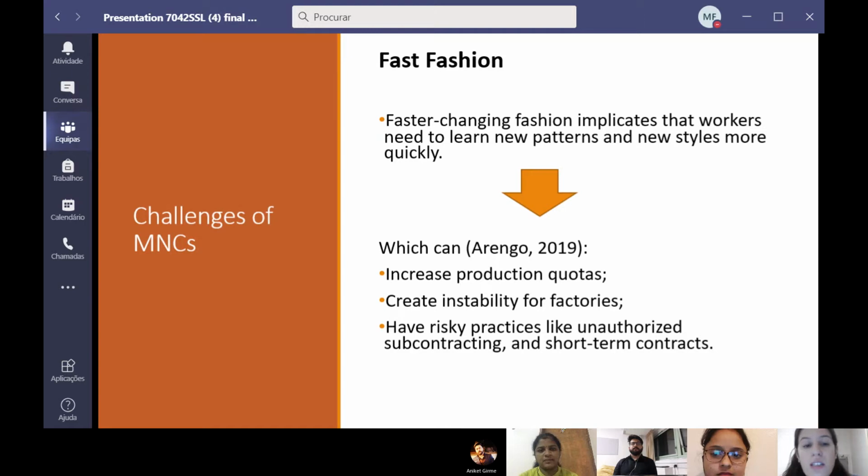because workers need to learn new patterns and new styles more quickly, so requiring a learning curve, and at the same time management increases production quotas.